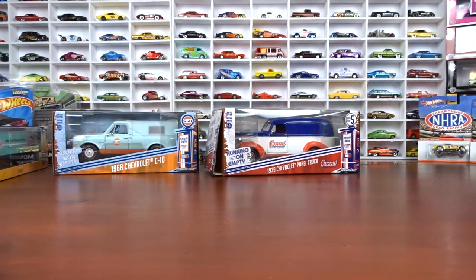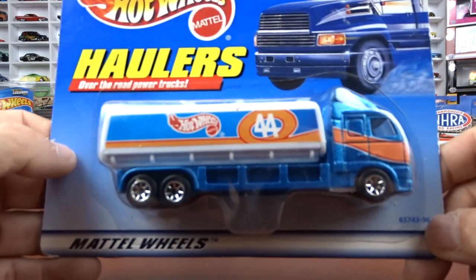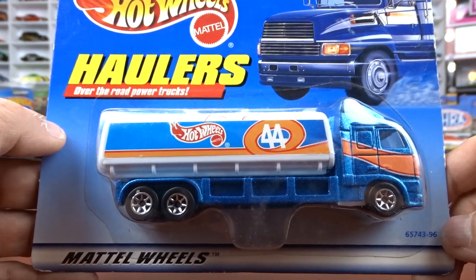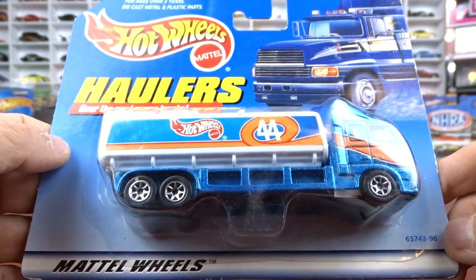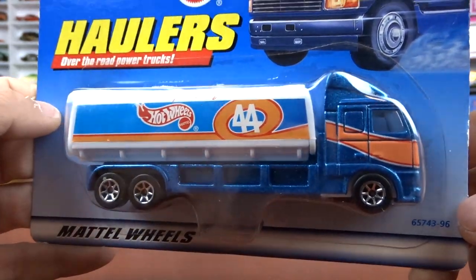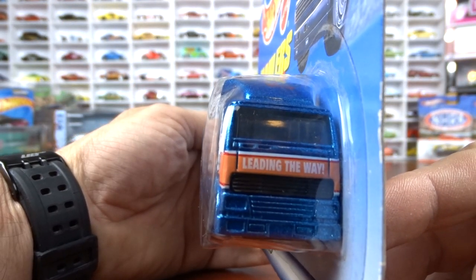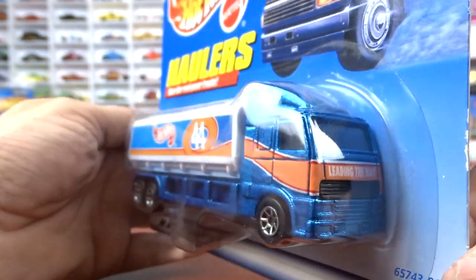That's wild. And I got another hauler. I've got quite a few of these. I didn't have this one. This is a Hot Wheels hauler. So, guessing it's their fuel truck. It's leading the way on the front there.